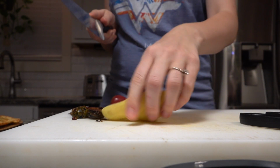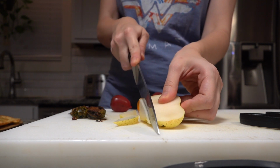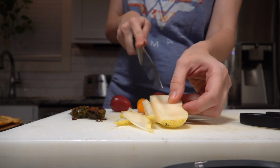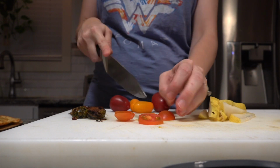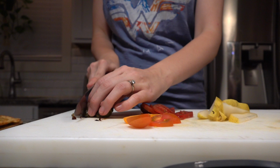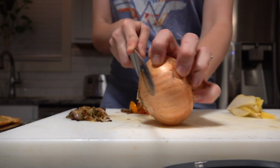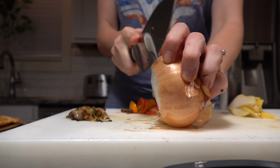So I pulled out some cherry tomatoes. I also pulled out another pear. Like I said, I had bought a bunch of pears from Costco, so I was just trying to figure out different ways to use them. So I diced up the pear, diced up the tomatoes, as well as the Brussels sprouts. Then I pulled out a white sweet Vidalia onion and I cut a couple onion slices for my toppings as well.